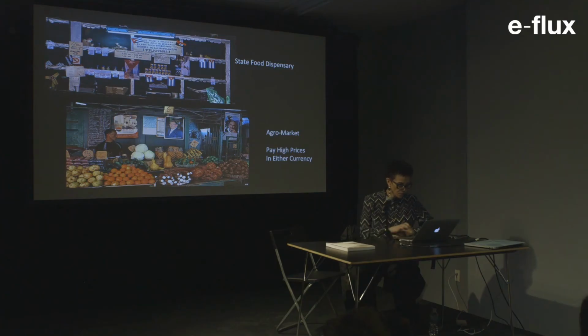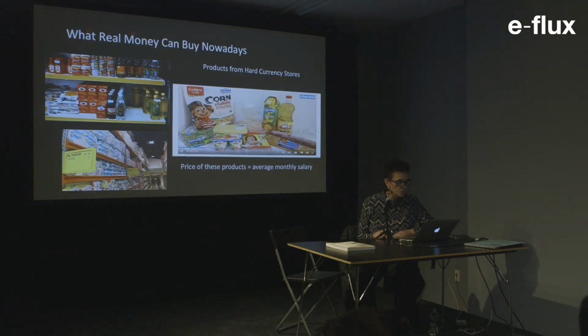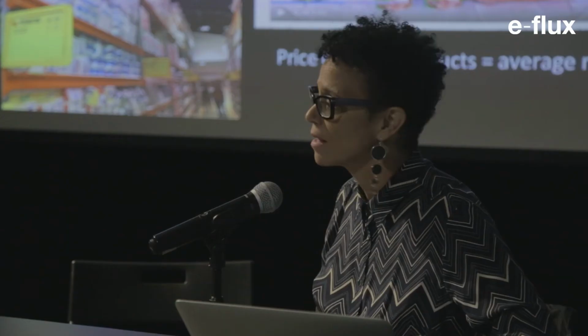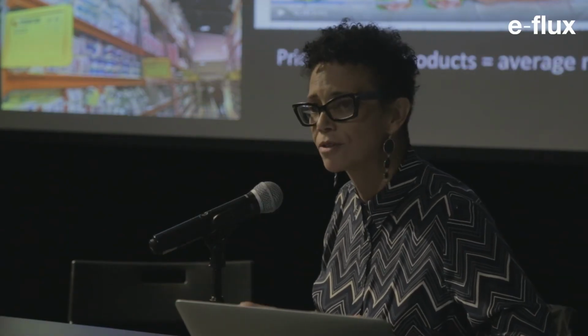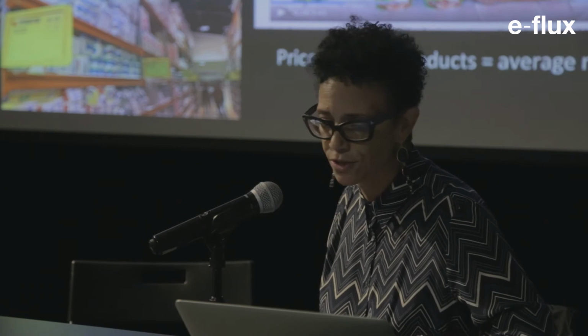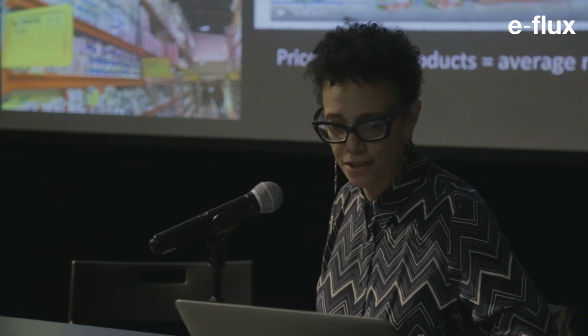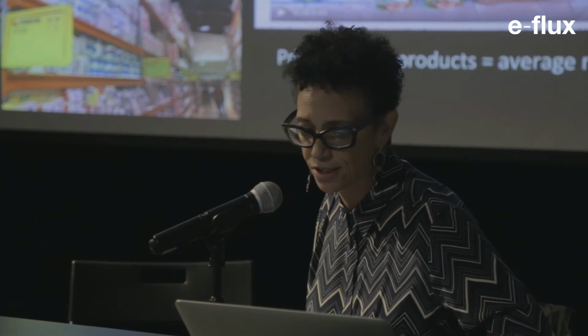So basically, you would leave with a small bag of food, and that would be your monthly wage in those markets. If you have hard currency, what real money buys these days, and there's $3 billion in remittances sent to Cuba every year, so Cubans who do have relatives and friends abroad sending them hard currency can shop in dollar markets. You don't use American dollars, you use a Cuban version of the hard currency, so the government takes a 15% cut off of that money, and that boosts the cost of everything.